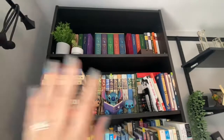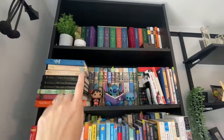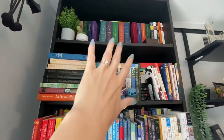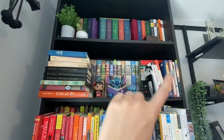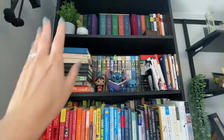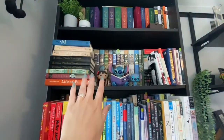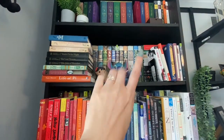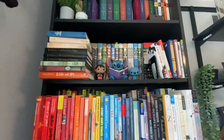Okay, I think to be realistic, I'm going to start on these two shelves. These are all of my classics. Actually, these are a chunk of my classics. So what I want to do is, I know I have duplicates of classics in here. So what I think I want to do is go through these two shelves and remove any editions of classics that I don't like or don't want to read anymore, or just whatever.